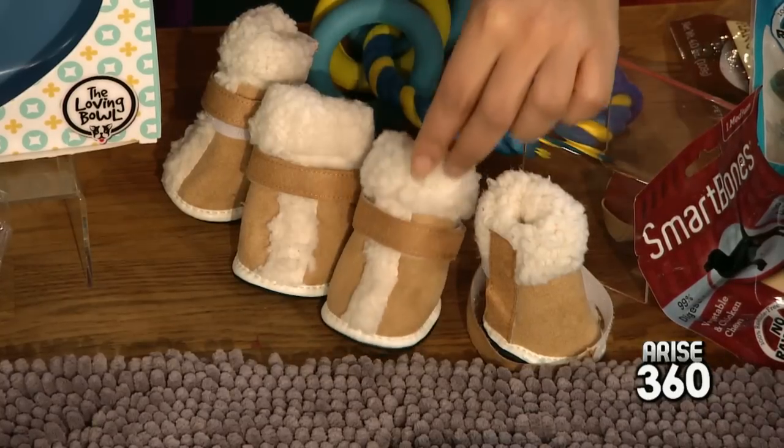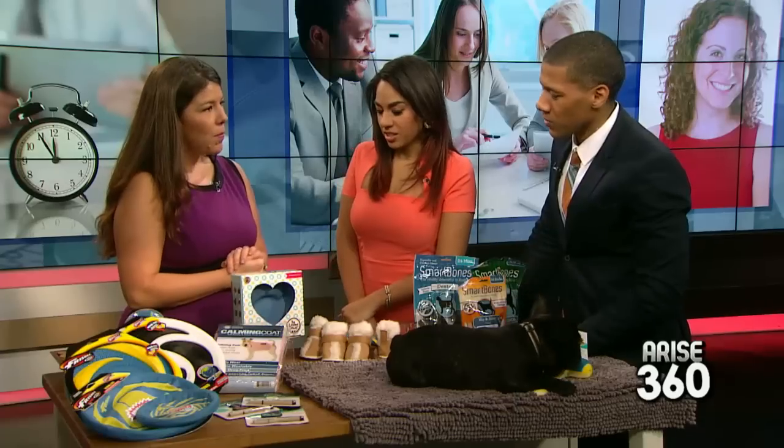Adorable. They're so cute. Pugs, if you will. Now, I see a lot of animals outside with their little coats and sweaters on. How well do those work at keeping them warm?